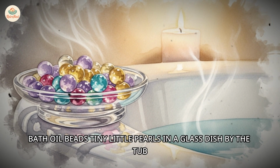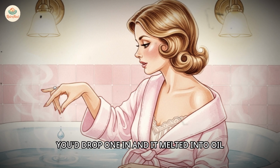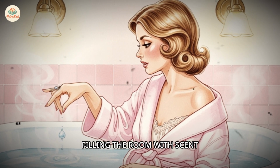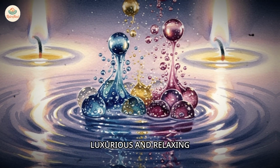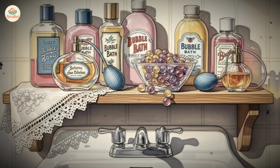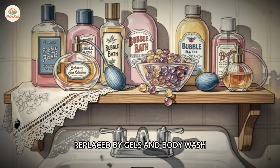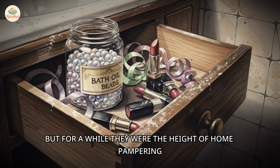10. Bath oil beads. Tiny little pearls in a glass dish by the tub. You'd drop one in, and it melted into oil, filling the room with scent. It made the bath feel like a spa, luxurious and relaxing. Some were shaped like hearts or seashells just for fun. They faded out by the 90s, replaced by gels and body wash. But for a while, they were the height of home pampering.